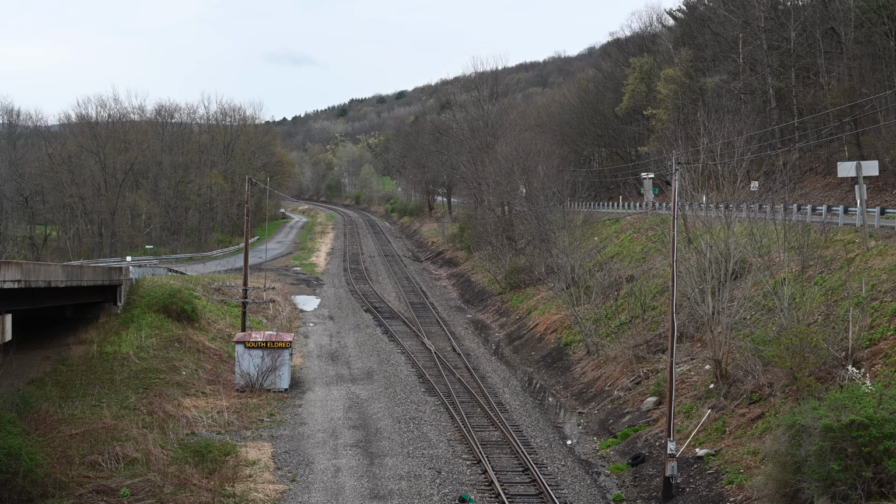For the last shot of the video, we're set up at the south end of Eldred Siding. This is the last place we would catch the train before heading back to the house. The south end of Eldred Siding is a popular spot for fueling locomotives because of the cheaper fuel in Pennsylvania as opposed to Olean Yard in New York.